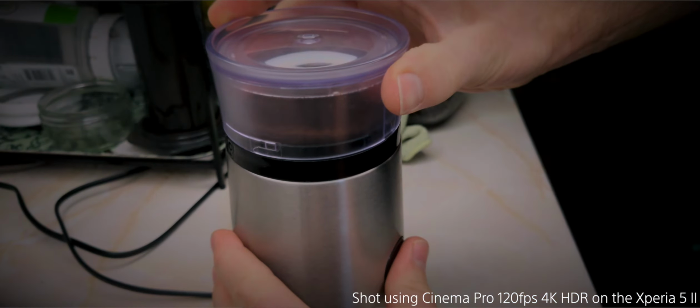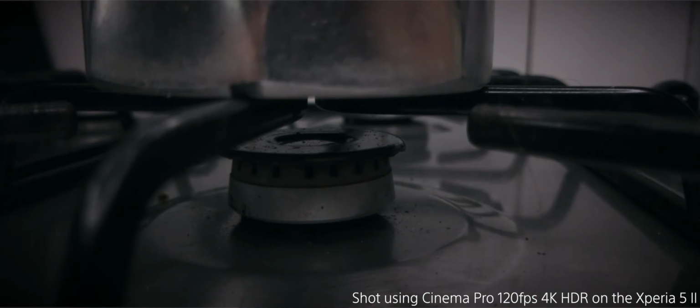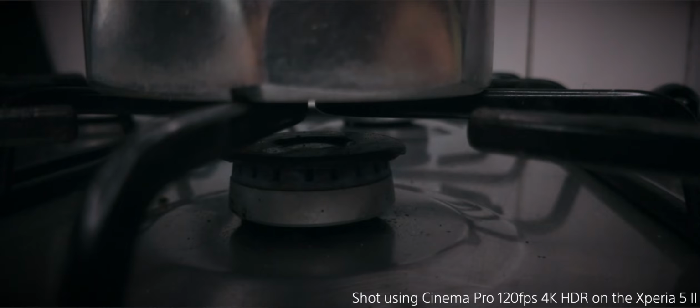That means that because of the aspect ratio we're capturing in, this captures slow motion nearly 7 times sharper than the competition. And this is true HDR in HLG. So don't expect any gnarly color compression. I mean, look, making coffee has never looked so dramatic.